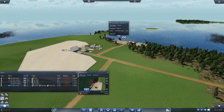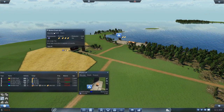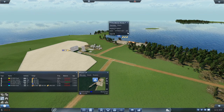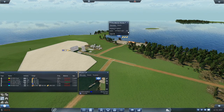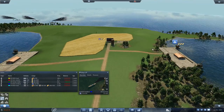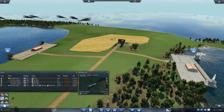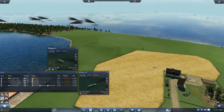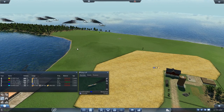Actually, let's have a look at the farm and have a look at the details. So, yeah, it's processing that. And so the production goes up and we're cranking out the grain. Awesome. Which is great because that's going to be perfect for our ships turning up. Are you starting to bring some food? Yes, look at this. 21 livestock.